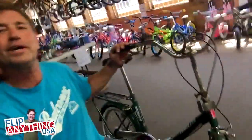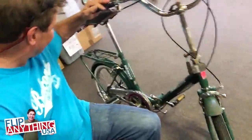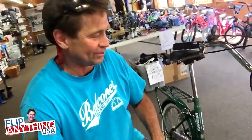Anyways, oh, looks like a new seat. And again, really cleaned up pretty nicely. The rims got a little rust on them still, but for just cleaning up this old bicycle, I think it came out pretty cool. It'll be a nice memento from the house that I found it in.